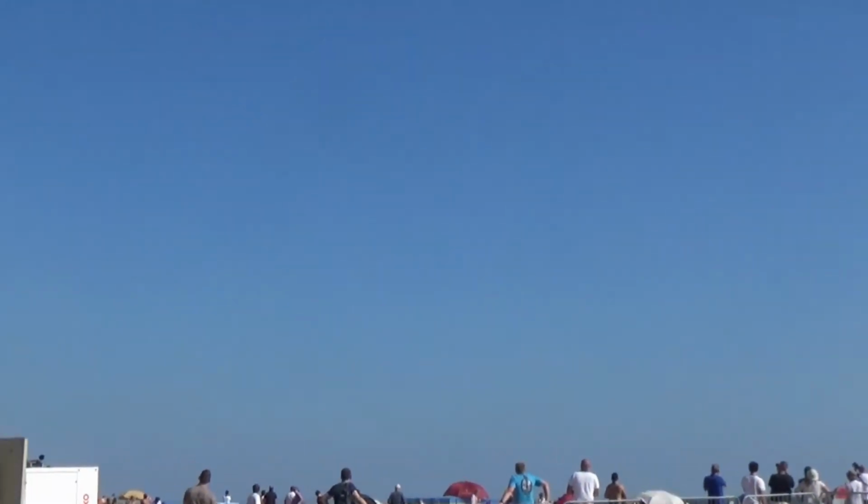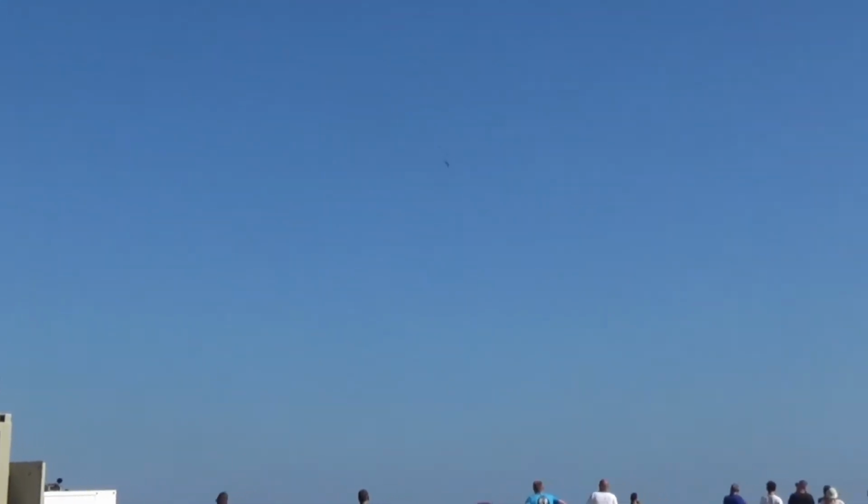Fantastic little machine, isn't it? And really gracefully flown. Of course, this aircraft is marked as Red 18. Why do you think that's special? Well, that represents the Russian Soviet pilot and cosmonaut Yuri Gagarin's MiG-15.